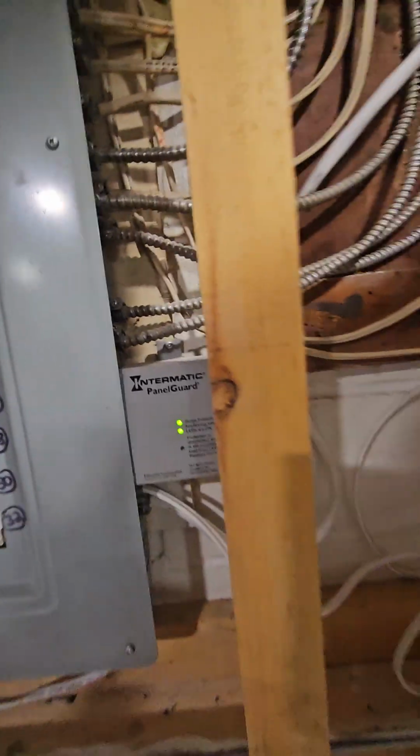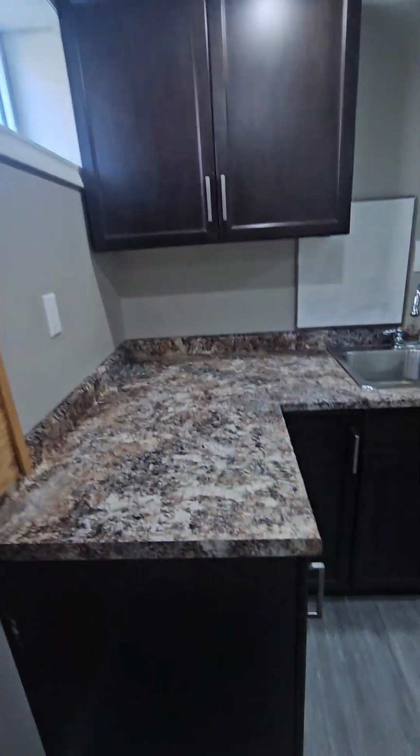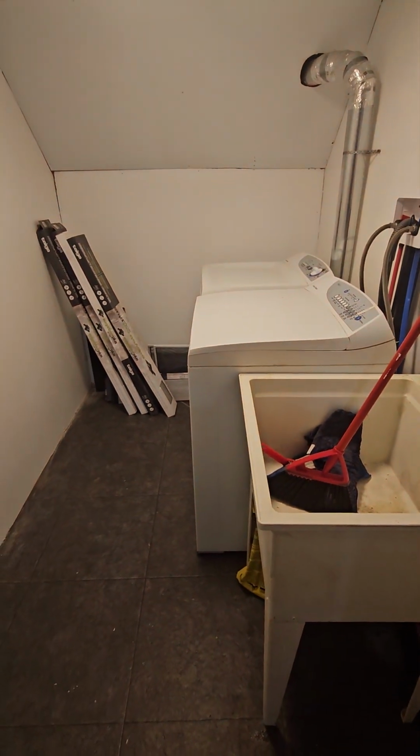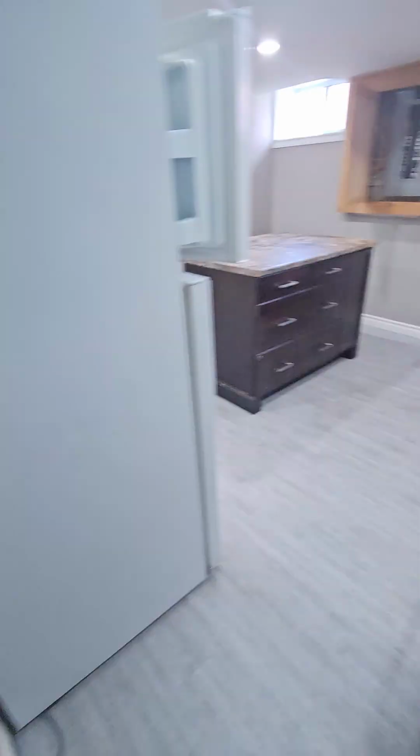Trying to see. Wires. That's that. So a little window in here as well. And then from here, they've tucked in a little washer dryer room. So a full-size washer dryer down here. And a sink, which I always like.